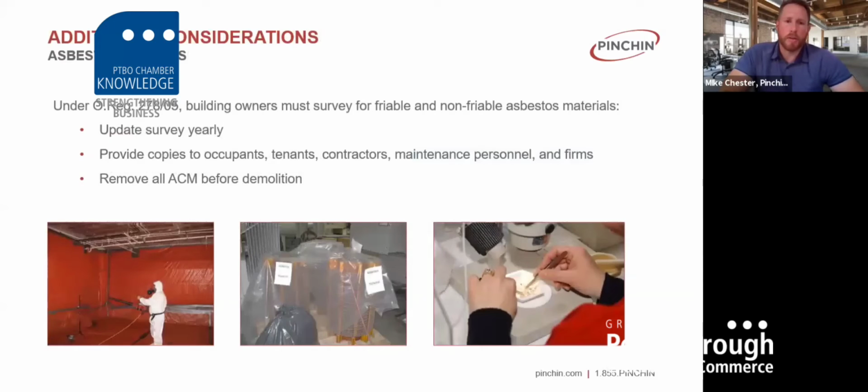The additional considerations now, I'm shifting from building condition assessments to the asbestos surveys. Under O. Reg. 278/05, building owners must survey for friable and non-friable asbestos materials. And you go, what's friable or non-friable? Friable really means it can be crumbled, easily pulverized or reduced to powder by hand pressure. And why that's a concern is obviously for respiratory issues, for workers coming into the building to do actual work. So that's an important parameter that a survey identifies.